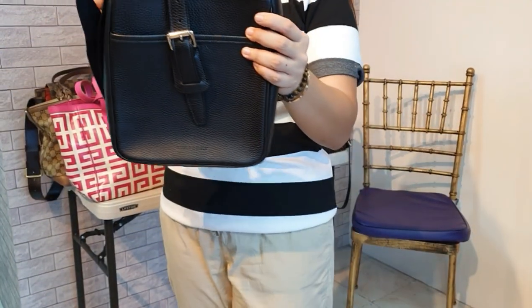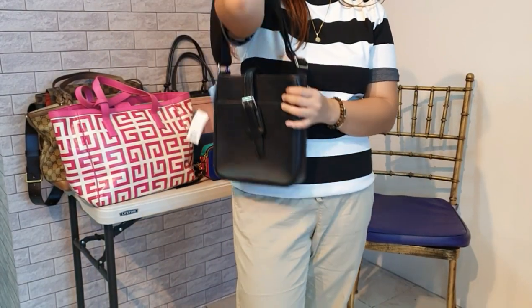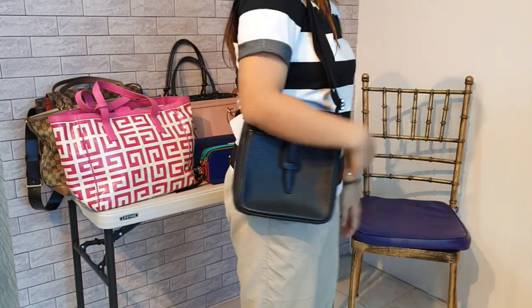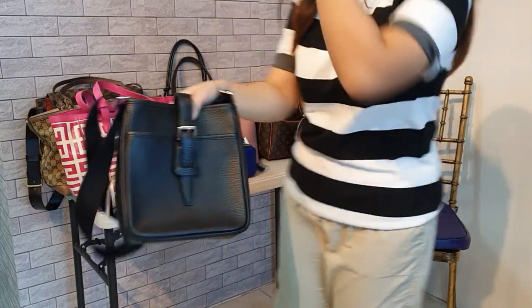And this bag is just 12,000 pesos. 12,000 pesos for this Burberry bag. Okay, mga popsies, pwede ko sa inyo. Mga naghahanap sa akin kanina.